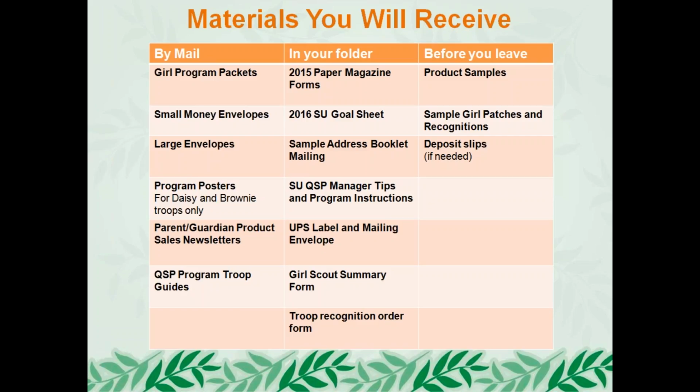Inside of your folder, you have the magazine forms, those yellow forms from 2015. Those are for you to give back to those troops so the girls can recontact those customers and ask for renewals. Your goal sheet, which we went over a couple slides ago.